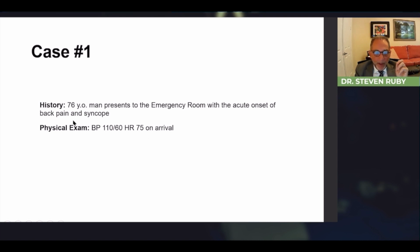First of all, there aren't a lot of 76-year-old men walking around with a blood pressure of 110/60. I'd like that to be my blood pressure, quite frankly. So this is low for a 76-year-old man. So this guy is hypotensive, even though this is my wife's blood pressure. It's fine for her, but it's not fine for this guy. So he's a little hypotensive.